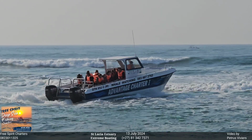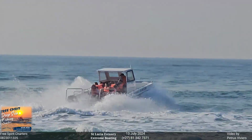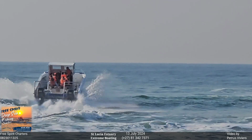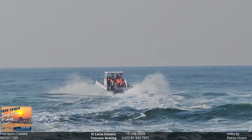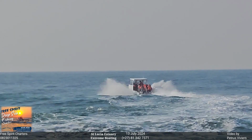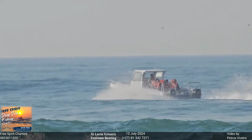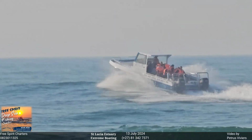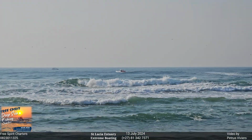Sidewash is taking a lot north. We ran right into the flat here on the south side of the launch site. Well done, Sean. Sean Mansfield, all the way from the south coast, here to do whale watching in St. Lucia Estuary, iSimangaliso Wetland Park, South Africa. Happy whale watching, enjoy the trip.